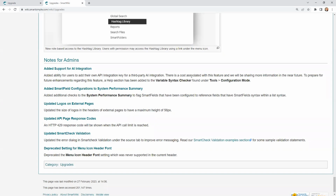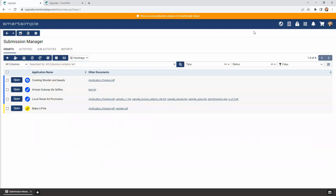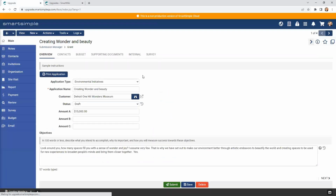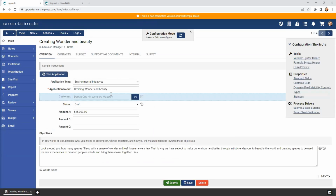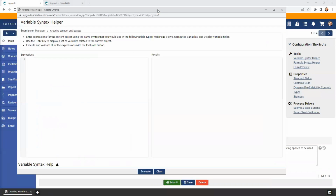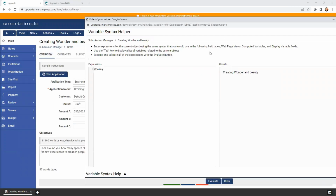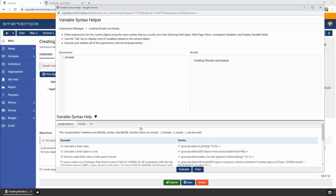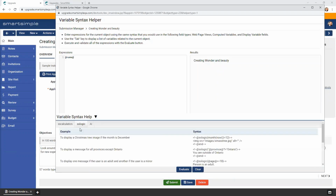The one thing I just want to draw your attention to, because it is a change that you may see, is that if I go into a record and I go into configuration mode, which we use to edit things very quickly and easily. So I go in here to Tools, Configuration Mode. There's a thing over here called the Variable Syntax Helper. And typically this is used when people are maybe creating a web page view or something like that, and they want to test out their syntax. So for example, here I'm going to say, I want to see what my name would be. And if I put that in a web page view, that variable shows me the name of this record. So creating wonder and beauty. Great. What was changed here is that we've added some help to the screen. So if you are doing any of this kind of troubleshooting or configuration through here, we've added SS calculation and SS logic, which gives you some information about how you can set these things up to control what you want to display.